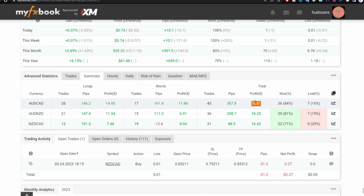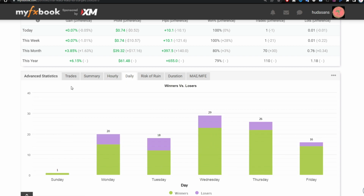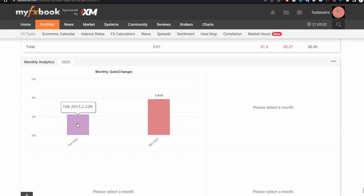You can see Forex trading profits from 3 pairs that I run using the expert advisor Waka Waka. I run trading for 24 hours. And there are many trading histories that are open every hour. Further information: monthly analytics. This is the percentage of profit that was produced in the running months of February and March.